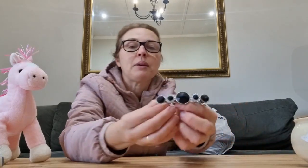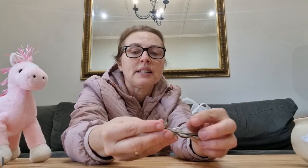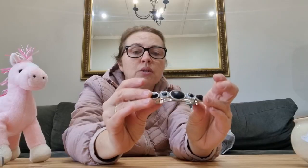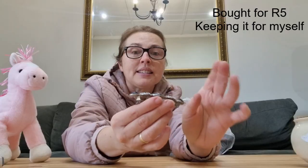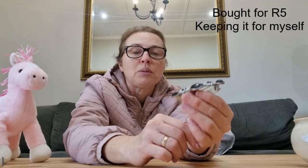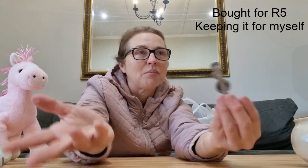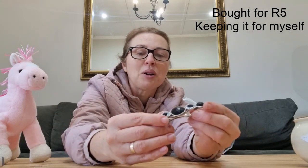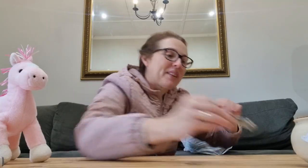Then something I would keep for myself is a hair clip. It's a nice, strong, sturdy one. I did test it. Now it will just get a good wipe, and then I can use that for myself. But this is where you find the nicest clips, at second-hand shops, because it will be an old lady's thing, and it won't be something that you find just in any shop. Old lady's thing, I'm nearly an old lady. So that's a nice clip. 5 Rand.